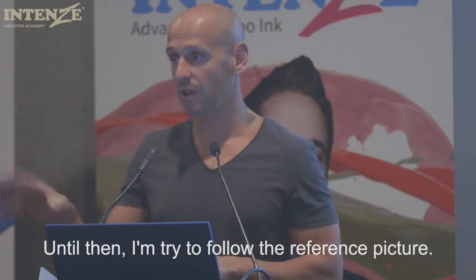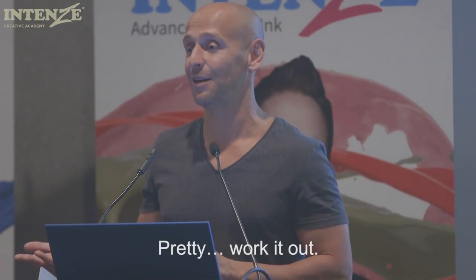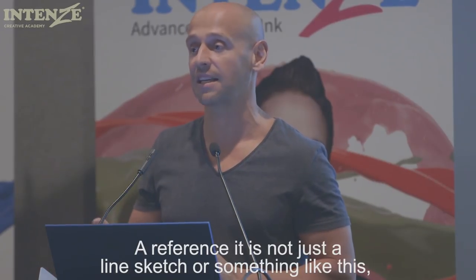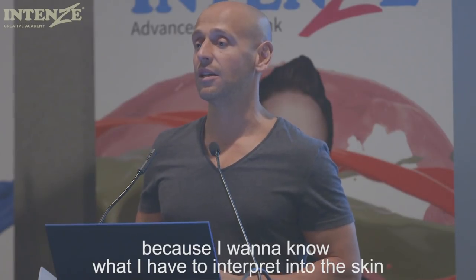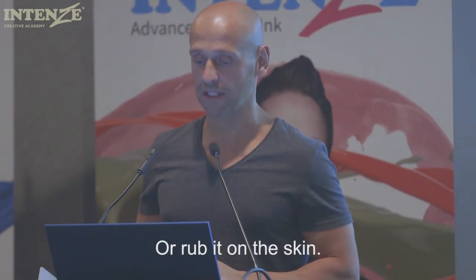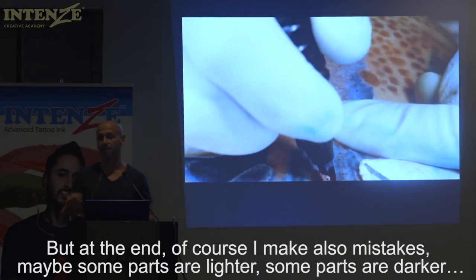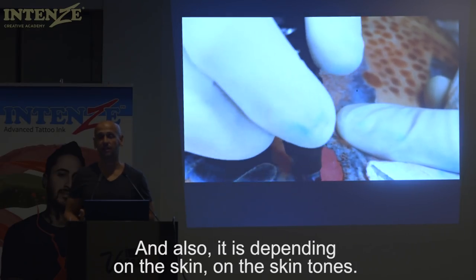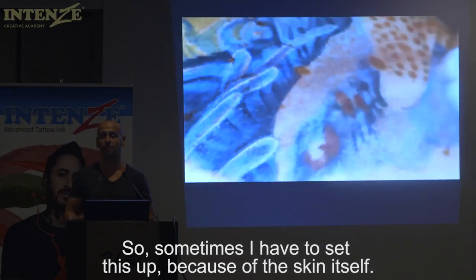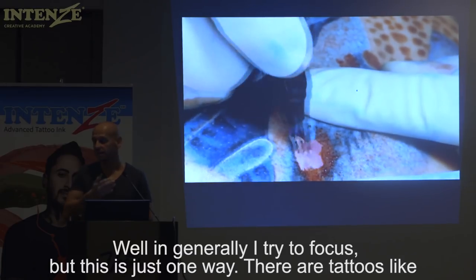Until then, I'm trying to follow the reference picture. On the reference picture, everything is all right. That's why I like to do pretty worked-out references, not just a line sketch or something like this, because I want to know what I have to interpret onto the skin. But at the end, of course, I also make mistakes, maybe some parts are lighter, some parts are darker than on the original design. It also depends on the skin tone, so sometimes I have to adjust because of the skin itself. But in general, I try to focus, though this is just one way.